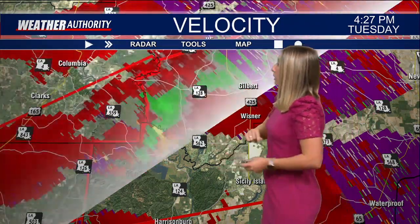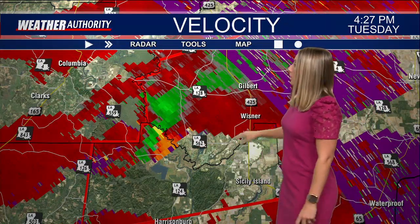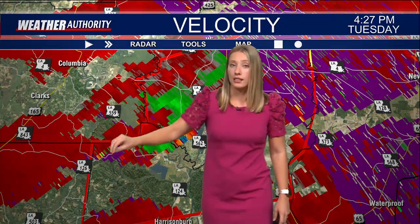So right now, that rotation still looks like it's pretty close to moving through that South Franklin Parish area. Winnsboro, Gilbert, looks like they just let the warning expire on the backside. So Caldwell, LaSalle parishes, you are in the clear for right now. Now we're still watching the other severe thunderstorm warning that's back to the south and west.